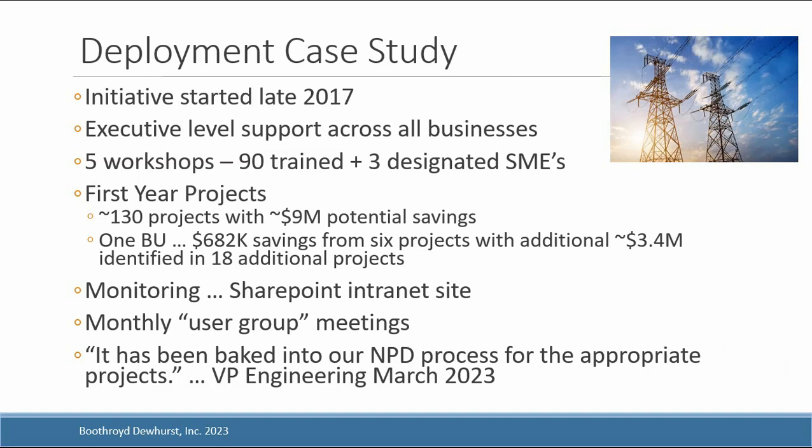As you might imagine, by the 4th and 5th workshops, those subject matter experts were supporting teams, facilitating teams, and in fact doing some of the delivering some of the training. The first year projects that were identified amounted to something on the order of 130 designated projects that were going to be implemented. These range from redesigns of subsystems to renegotiation of supply contracts. And the expected yield from those 130 projects was something on the order of $9 million of potential savings.